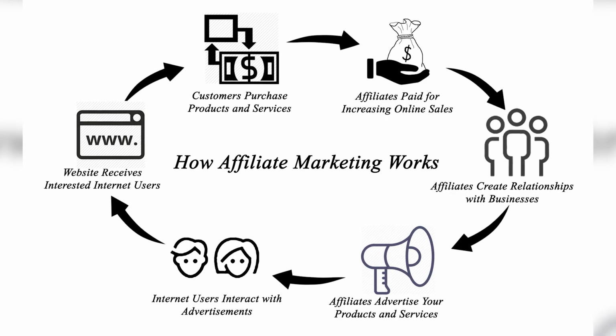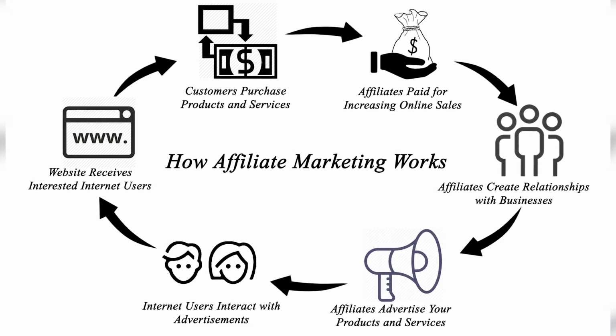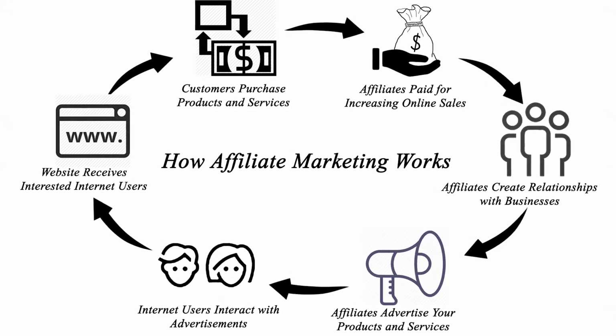But with affiliate marketing, the talk of the town, this is when you market or promote a product or a service that is not your own. And then you do this through an affiliate link. Whenever a customer clicks on your affiliate link and they purchase this product or service through your link, you will earn a commission, sometimes in upwards of 50%.